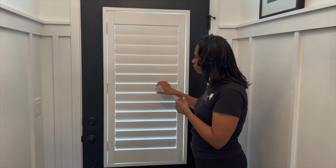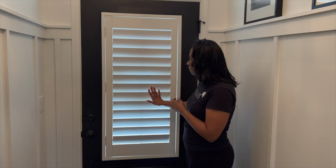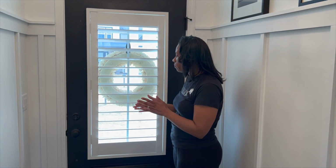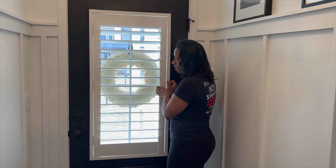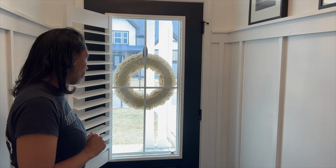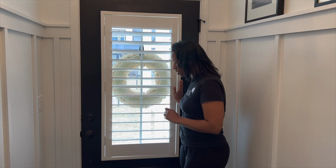I got the tilt free. I don't have the tilt wand here, so I was able to get the invisible tilt. So you just move it up and down with your hands, and it's fine. It's been working out just fine. If I wanted to access the window itself to clean or anything, then I can just open up the shutter here, so it works out. And then you just go ahead and close it as well.